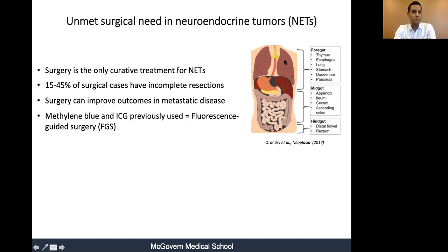As is the case for most solid tumors, surgery is the only curative treatment for these patient populations, and surgeons oftentimes have faced the challenge of localizing the complete bulk of the disease due to the multifocal nature of these neoplasms, as well as the small size of the tumors, which have a tendency to be less than 2 centimeters.